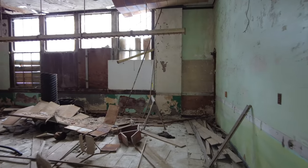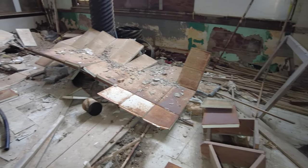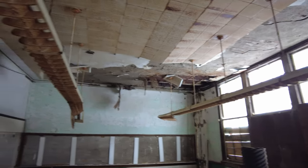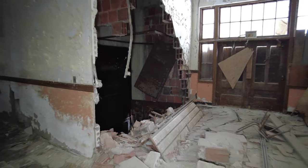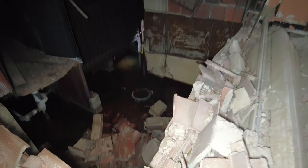So there's a little classroom here. Most of the classrooms are pretty trashed, so it's not really worth going in the classrooms. But here you can see that's the ceiling right there, pieces of the ceiling all over the floor. Okay. So there is another floor down, but it's flooded. It's down there. And we can't get to it, so that's too bad.